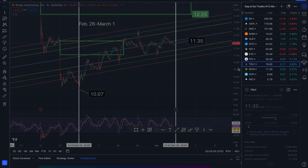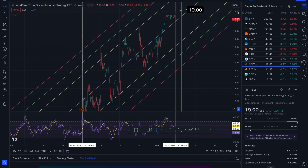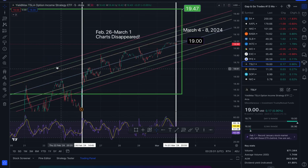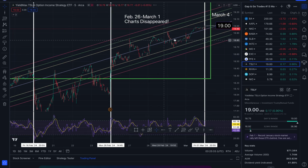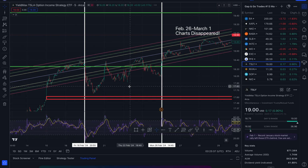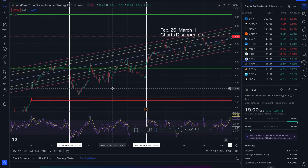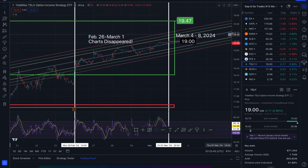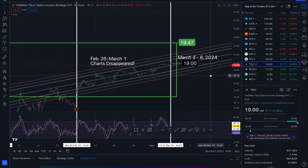Next one, TSLY. TradingView did me bad. They lost all of my charting that I did previously. That's not the first time this has happened to me. And I'm not going to go back and fill in all the gaps that I have tracked, but I will kind of keep you updated on the most current ones that I'm tracking.